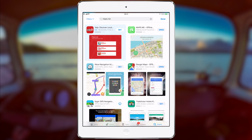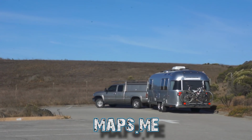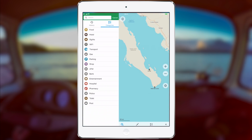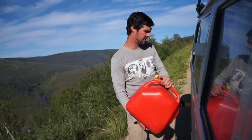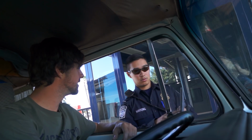That's why we rely on offline mapping apps such as Maps.me, which is really popular with the overlanding and travel community. Yeah, it is popular and it's super useful because it allows you to download maps for entire regions before you go offline. But mainly it's the app of choice because it has an offline search facility. Yeah, this is really important, and it means that in an emergency situation, you have something you can rely on to locate places like police stations and hospitals.